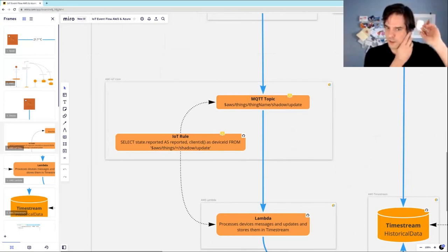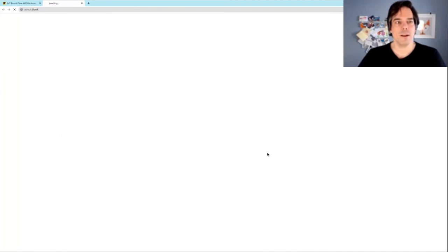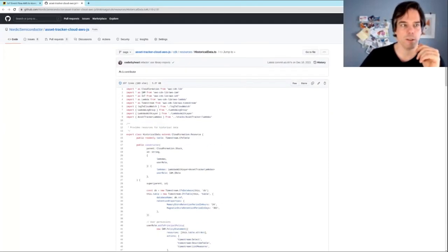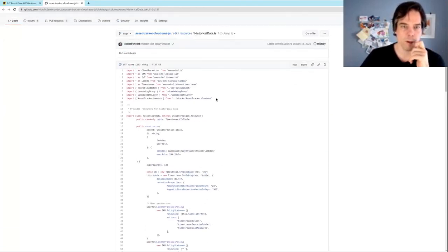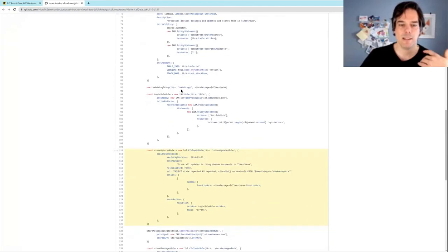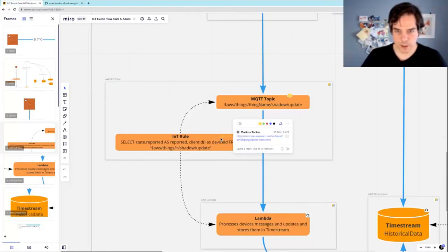An IoT rule is a way to describe what should happen if a message arrives. In source code, it looks like this. This project you will see here is open source, and what I'm using here is the AWS CDK. It's the Cloud Development Kit, which is a typed layer on top of CloudFormation.